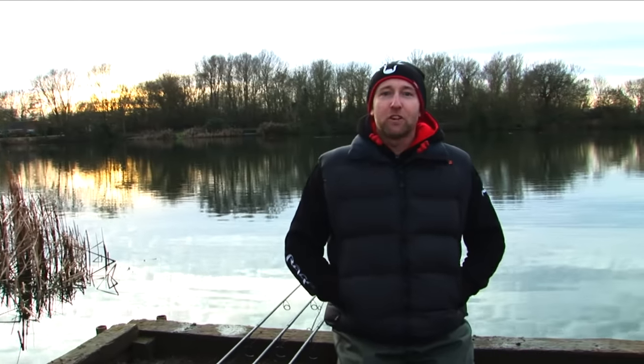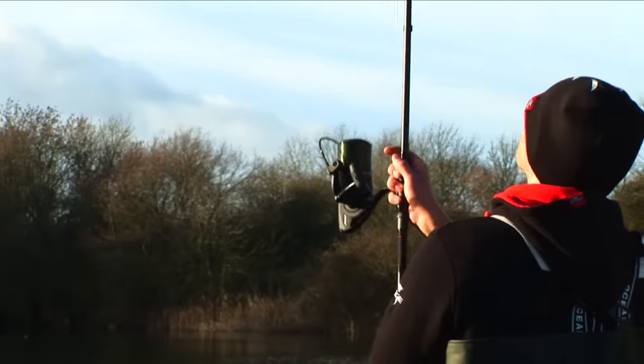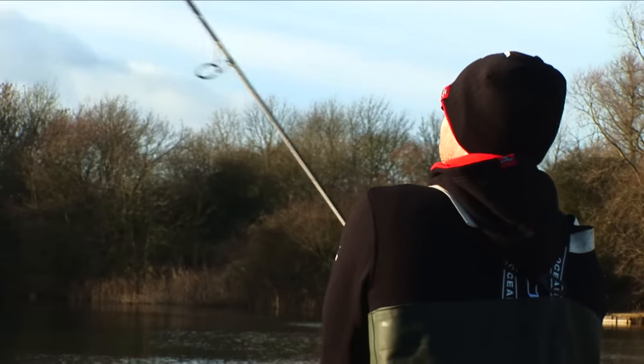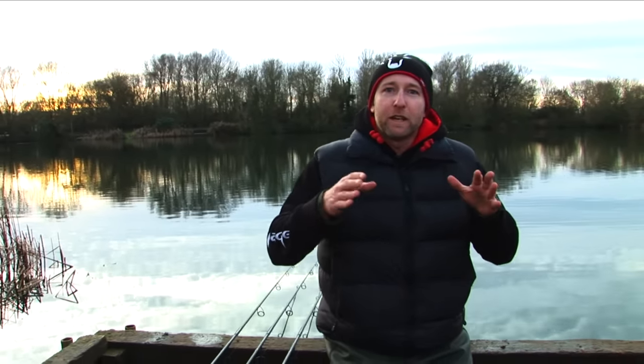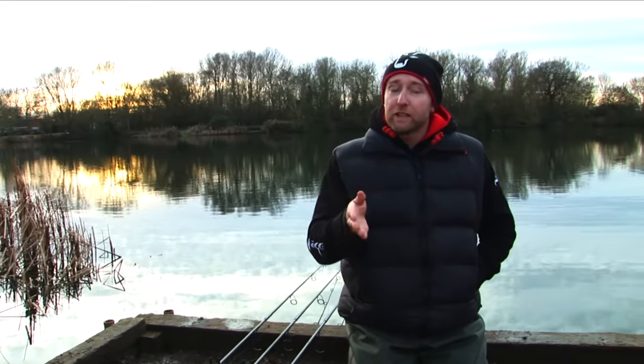Well, I've got the rods fished on two different spots. The first spot I found was out towards the centre of the lake. It's all silty and choddy. As I was pulling the lead back, I just felt a very, very faint tap of gravel, almost as if that area had been recently fed on and they'd cleared away the top few layers of sediment to reveal the gravel underneath. So I've got two rods fished on that spot.